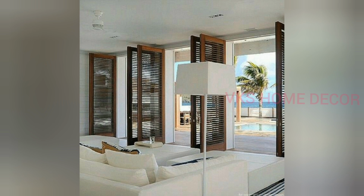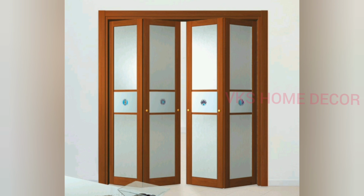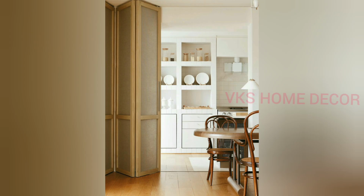Striped folding doors easily connect the interior and exterior. Striped folding doors help to partition your living room. You can easily separate any two rooms with folding doors.